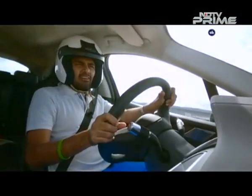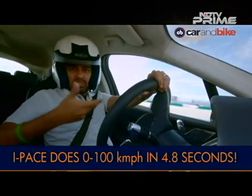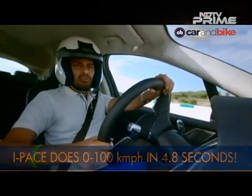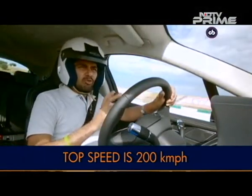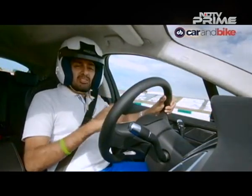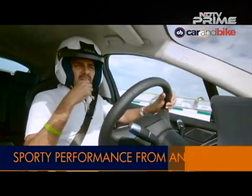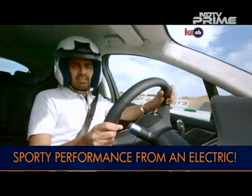Now the really flat and low floor pan of the car houses the batteries, which means that's where some of the weight is as well. It keeps the center of gravity really low, which gives it that sports car character again, and again something you don't really expect coming into an SUV. Certainly not a car of this shape or size, or frankly an electric car, because the kind of character you're used to with electric cars in the past, you don't necessarily get that kind of performance.